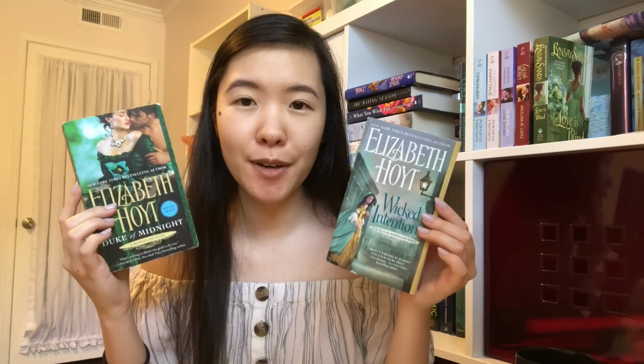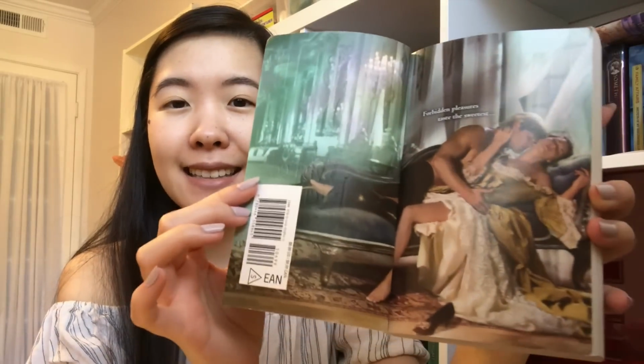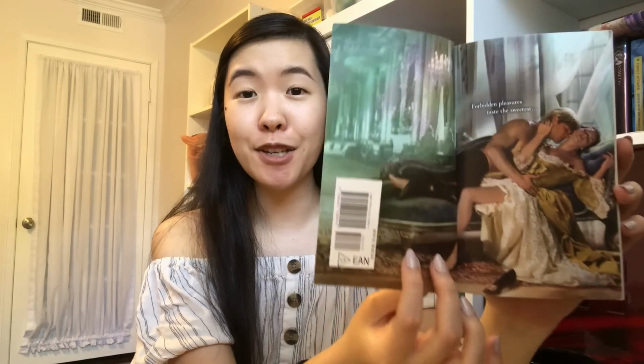I also got 2 Elizabeth Hoyt books. These 2 are part of the Maiden Lane series, which I've been slowly collecting. Book 1 I finally have is Wicked Intentions, and at first you'd think it doesn't have a step back because it looks like a fake step back cover, but nope. It does have one, and the step back is stunning. Elizabeth Hoyt always has such nice step backs, and it's a 2-page one too.